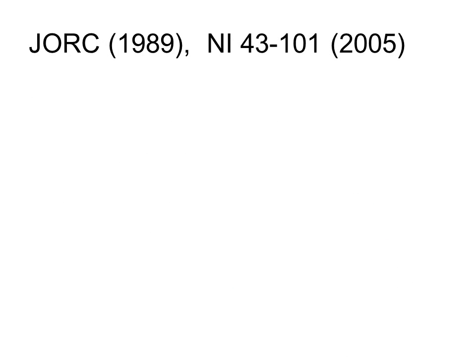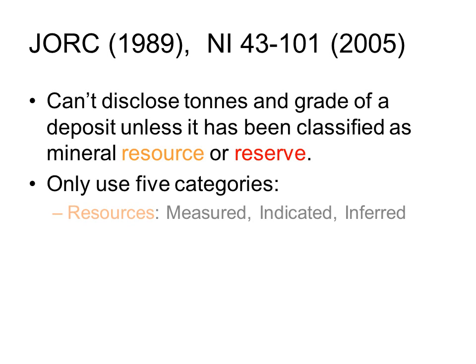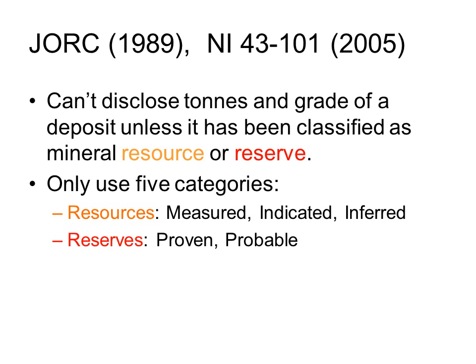The Australian JORC and Canadian 43-101 regulations are very similar, although the 43-101 is a bit more stringent on what must be disclosed. In basic terms, both state that a company can't disclose the tons and grade of a deposit unless it has been classified either as a mineral resource or reserve. Resources become reserves as more data is required and confidence improves.